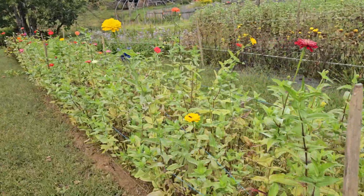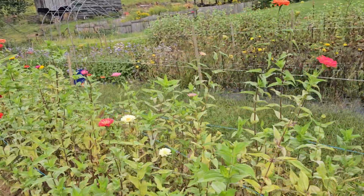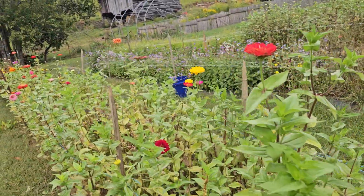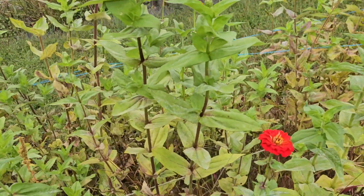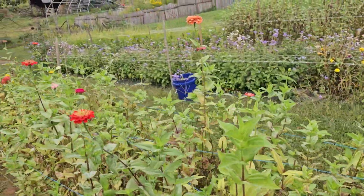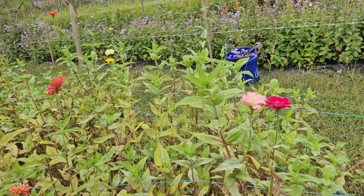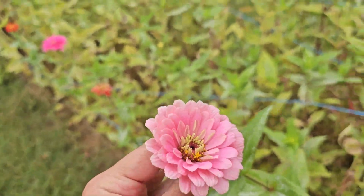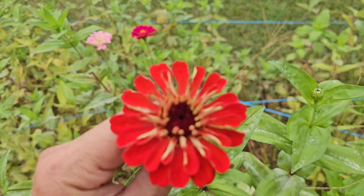They're a little wind whipped. Watch the wind blow them around. And they're small. These are the Benary's Giants, and they're about half the size that they were earlier in the season. So right now they're finished. But aren't they still beautiful? Just look at these guys. So very pretty. This one's still opening up.